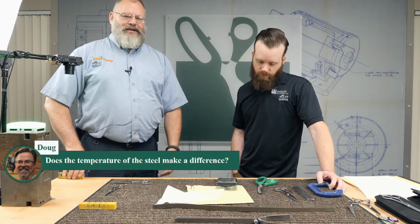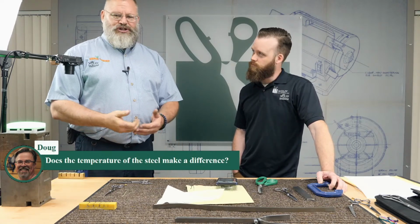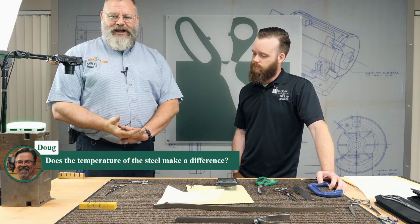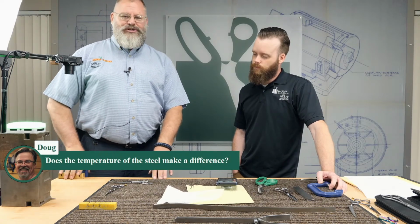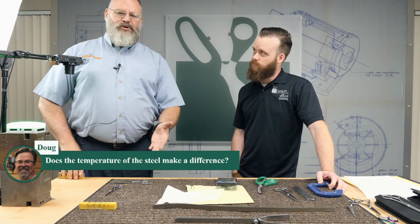The temperatures that you're dealing with are something that you're holding on to. It's not going to be so cold that it hurts your hand, and it's not going to be so hot that it hurts your hand. So yes, temperature affects it. No, not by the changes that we need to put in.